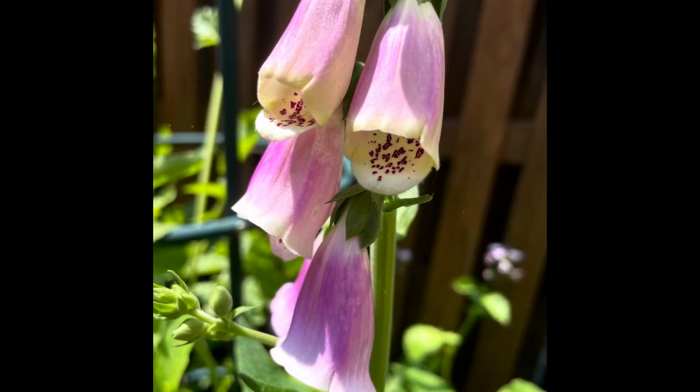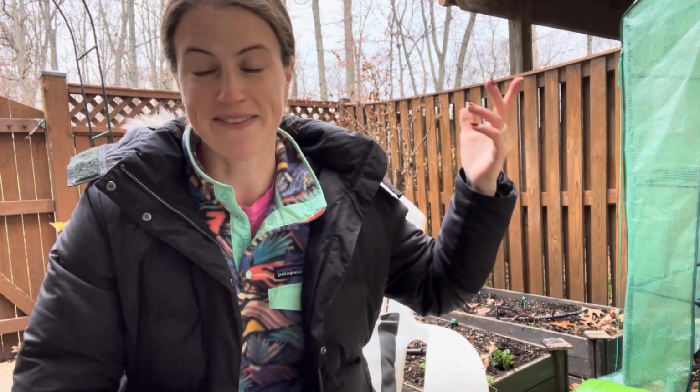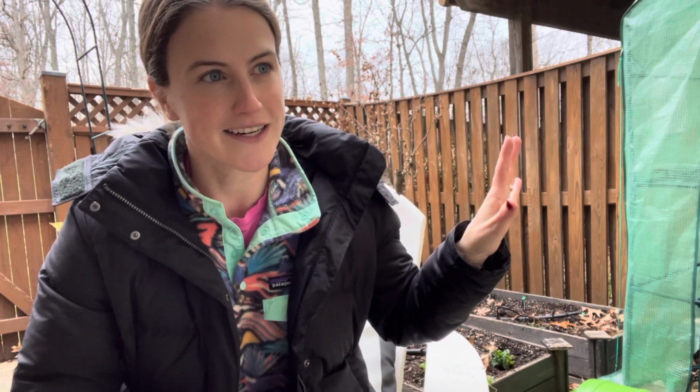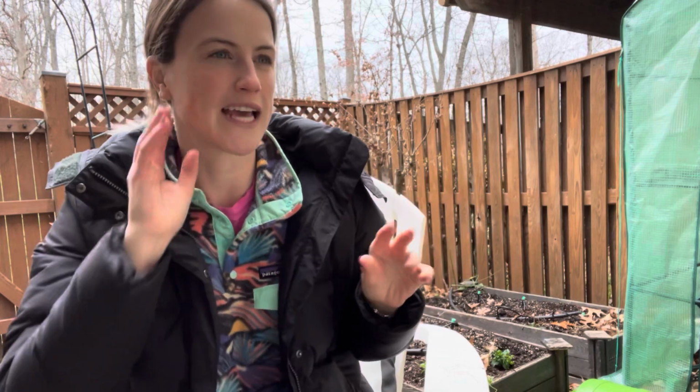I actually started those the summer before, overwintered them in my little plastic unheated greenhouse, and then they came up and bloomed this year, and they were gorgeous. I just loved them. I really wanted to have a very whimsical, cottagey looking garden this year, and nothing like a foxglove to look like a whimsical cottage garden. Foxgloves just have that exact look.